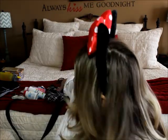The crossbody bag that I choose to use is from 31. So this is my 31 bag that I carry around while I'm at Disney. This has my initial embroidered on the front. This bag is so perfect. It's the perfect length for a crossbody for my body.